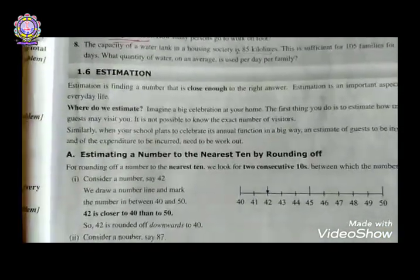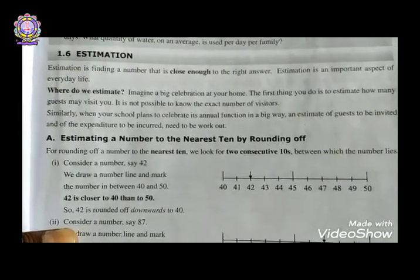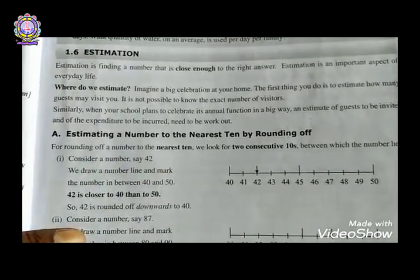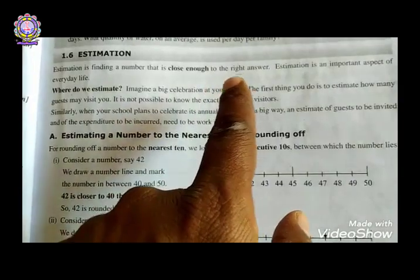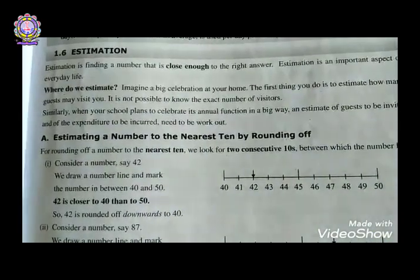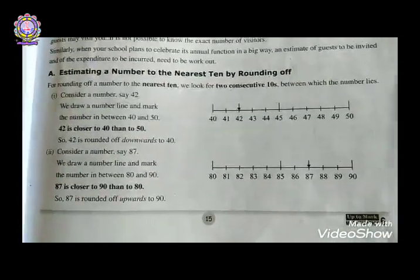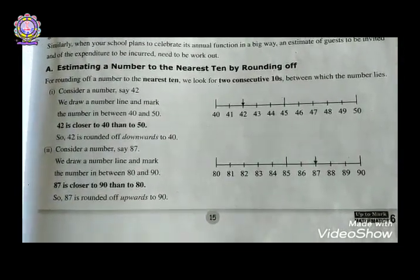Now students, watch again the estimation according to your book. Estimation is a number that is close to the right answer. Estimation is an important aspect of everyday life. Nearest tens examples are given. Pause the video and watch the examples.